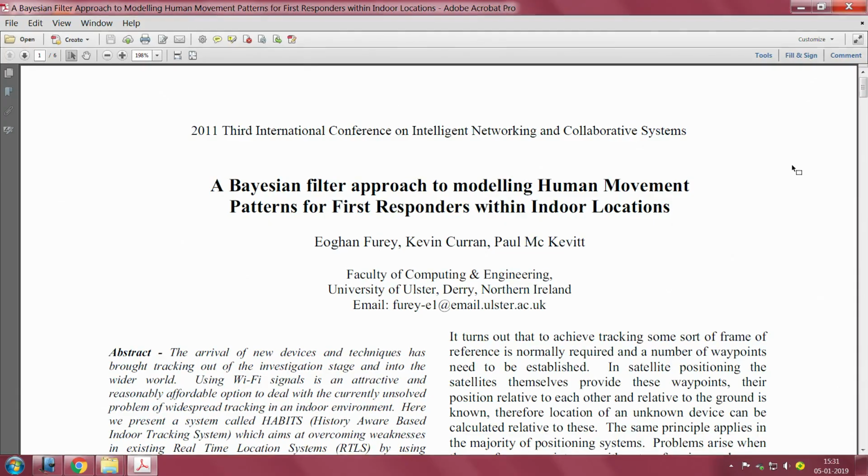So as I said, there was a paper again in 2011, quite some time back, which was trying to get to a sort of Bayesian filter approach to modeling human movement patterns for first responders within indoor locations. Of course this work is prior to what I showed you with respect to quasi static electromagnetic fields. So you have to look at it as more of an out of order kind of paper, but previous work has really been in this direction.